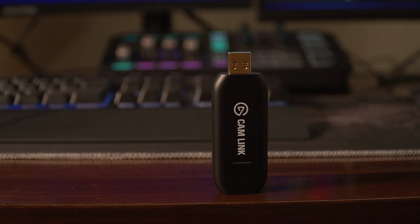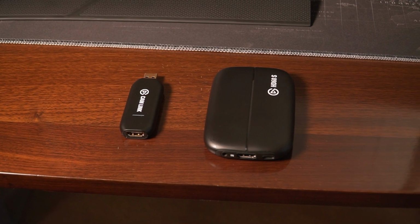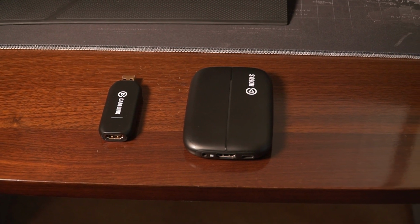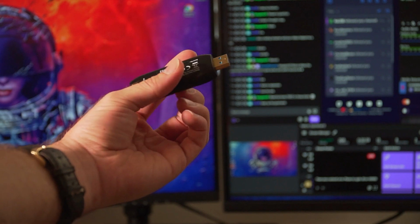And what I have bridging my camera through the HDMI signal to my computer is a Camlink 4K. It's from Elgato, and they have really nice adapters to convert your HDMI signal from your camera into USB so it can go into your computer. Currently it's on sale on Amazon, so it's not going to be cheaper than that. So if that's what you want, I'll leave a link down below.